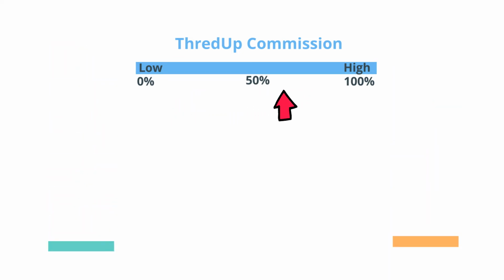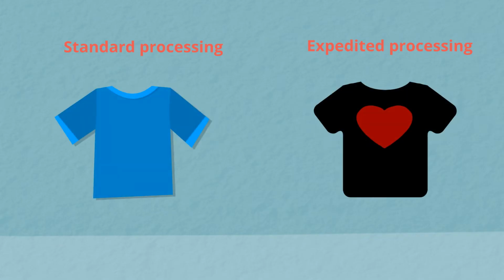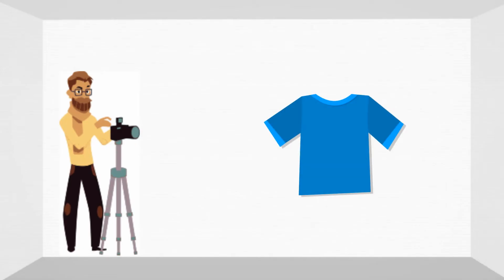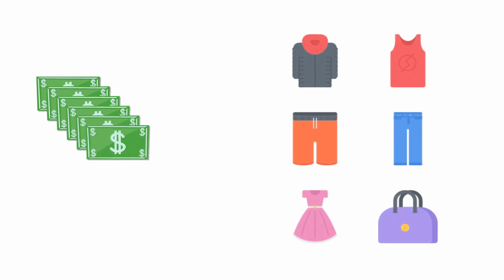The company's fulfillment store will analyze and process your clothes. Standard processing takes about 2 weeks, and expedited processing takes about 1 week for a fee of $16. The company takes a professional picture of the item and generates a listing for you. Finally, the company sorts through the items and determines the payout. Some of your items can qualify for an immediate payout, while some will be under consignment for a sale to complete. The rest will be recycled or sent back to you for a fee.